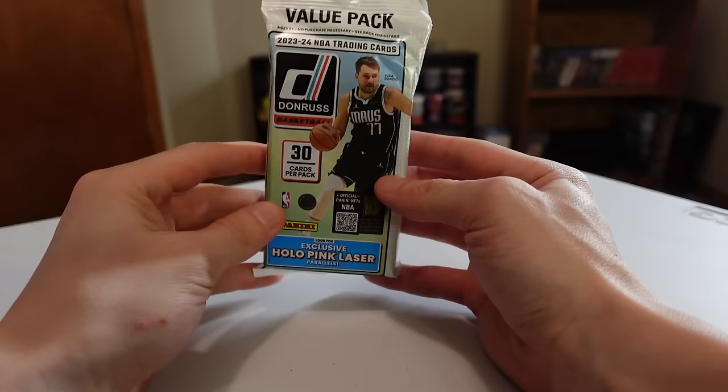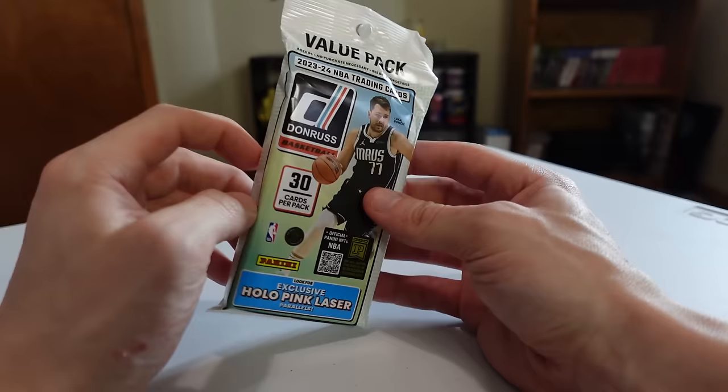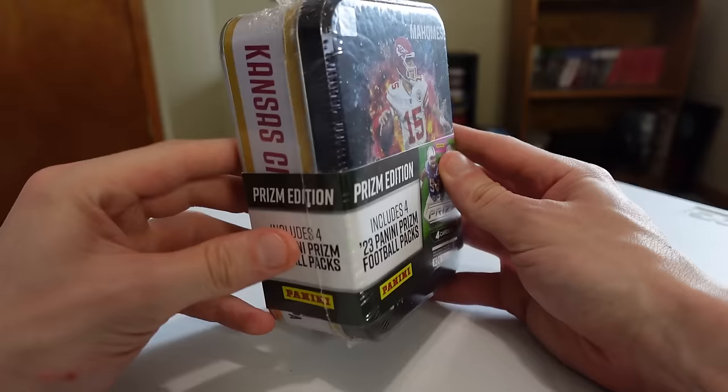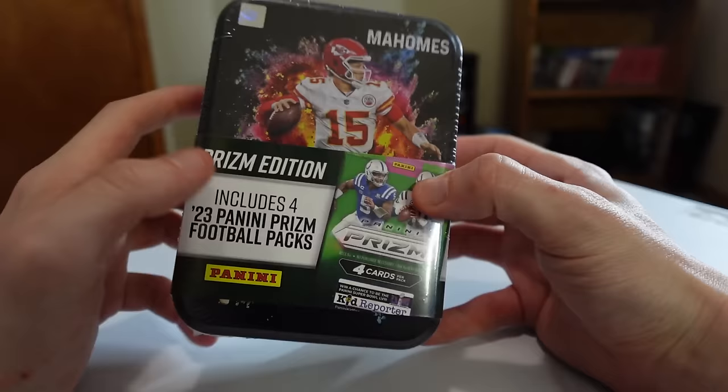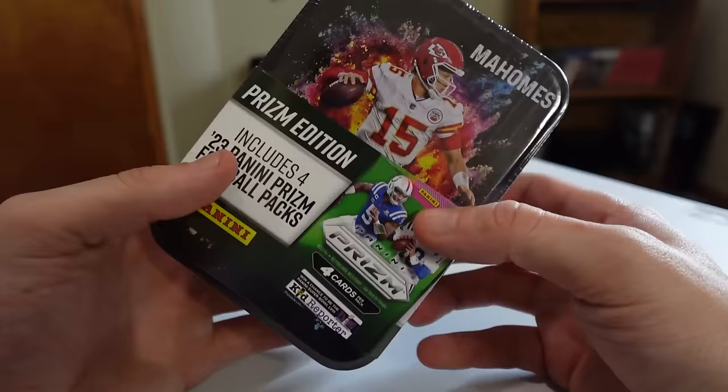First item is a Donruss value pack. Obviously, we're gonna be chasing Wemby here and whoever else is good, but specifically Wemby. This was $7. Then we are gonna be opening four Prism booster packs. This was $24. Usually I get shafted on these, so I'm not expecting anything, honestly. I don't even know why I got it, just because it's rare. And it's not even rare, just people normally scalp these so much that you can't even get them.